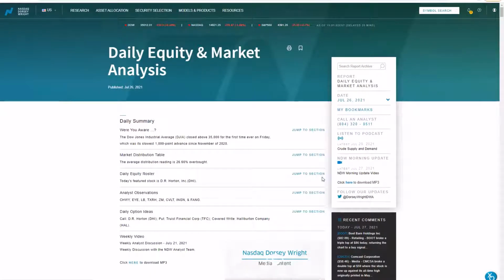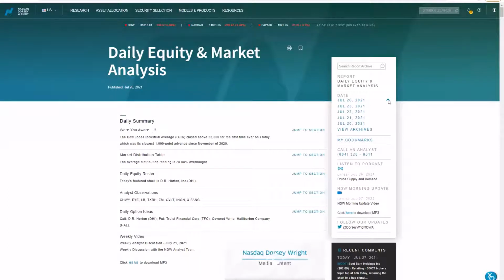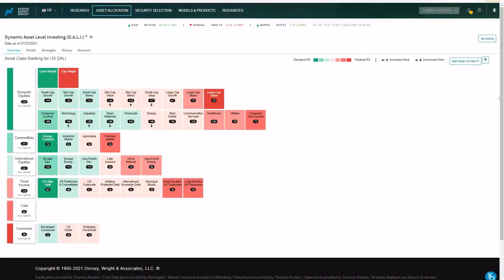Use the links at the top to jump to a particular section of the report. You can also view past reports by navigating via this side panel, or search the archives for articles related to a specific topic. The Asset Allocation tab is where all of our broad market and sector analysis resides.